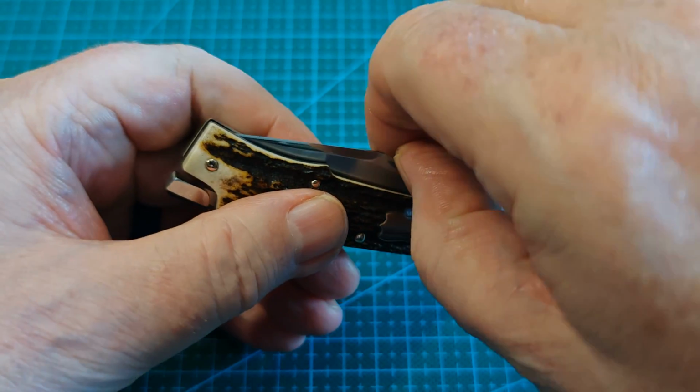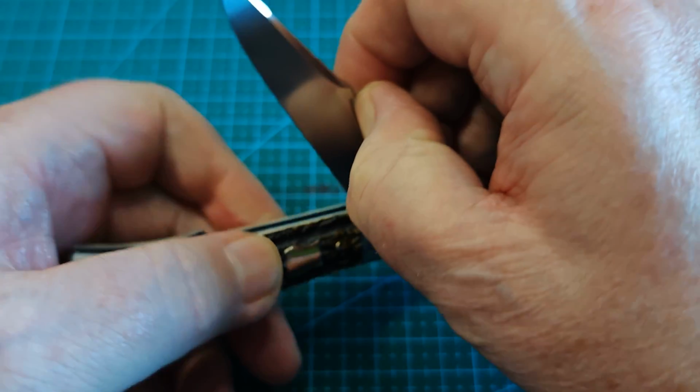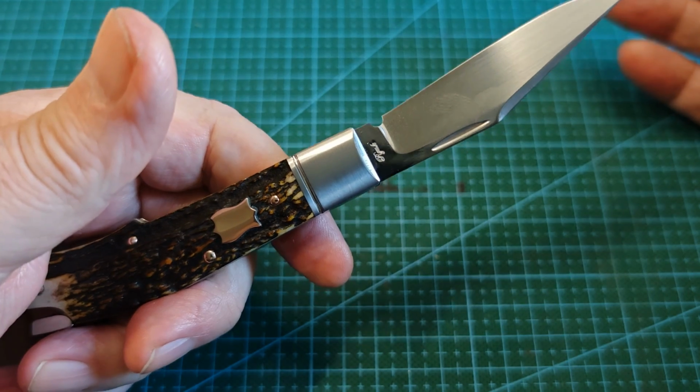And on the way down, that's the snap that's on it. But let's open this. I want you to see the glide off it. I can't really explain it, but there's nothing stopping it up here. And we get a lot of knives that don't have a half stop.